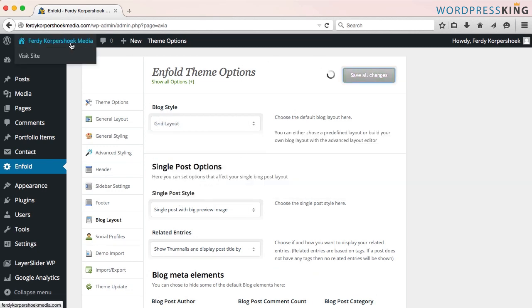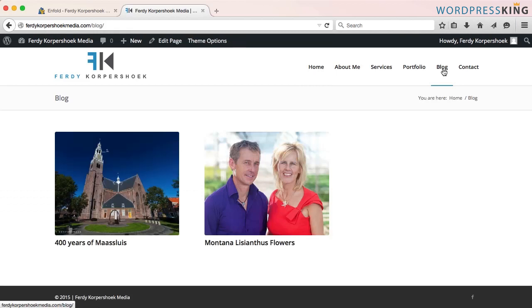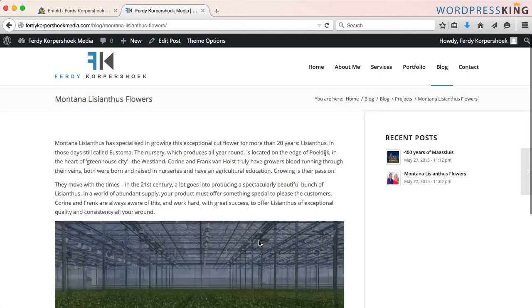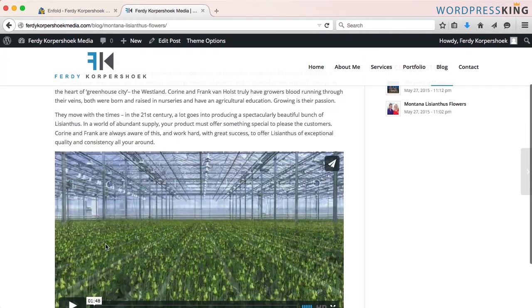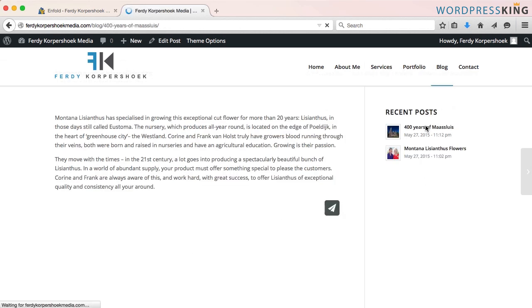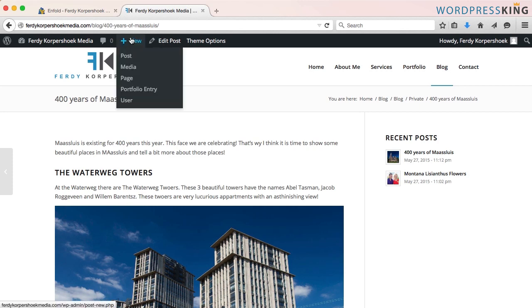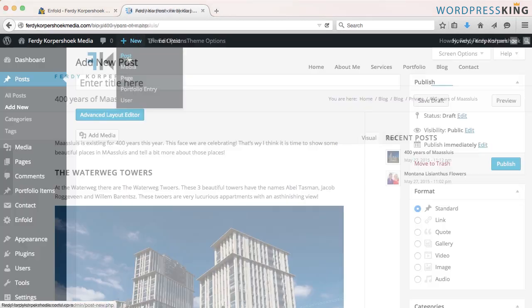I save the changes, go to the front end, to block, and this is looking much better in my opinion. I click on it, I see the block, I can start the video, I can go to a different block, and that is how it is working. Let me add some more blocks and fast forward.